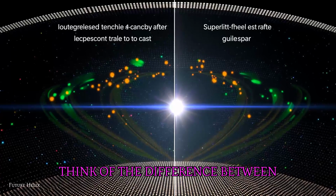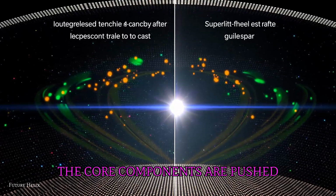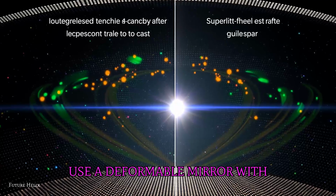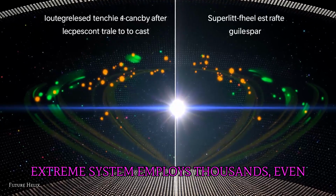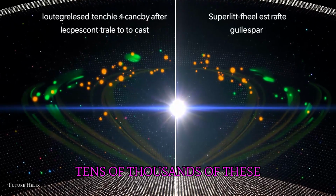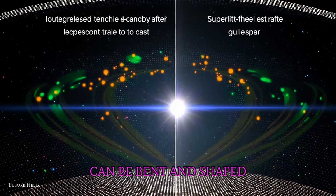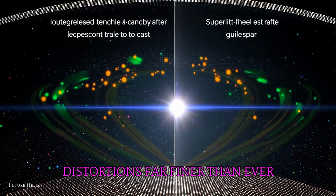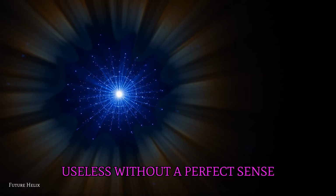Think of the difference between a steady hand and a surgeon's hand performing microsurgery. The core components are pushed to their physical limits, where a standard system might use a deformable mirror with a few hundred actuators. An extreme system employs thousands, even tens of thousands of these tiny pistons. This creates a surface that can be bent and shaped with microscopic fidelity, correcting for distortions far finer than ever before. But a perfect mirror is useless without a perfect sense of the chaos it must correct.